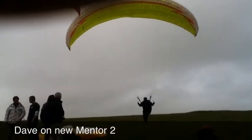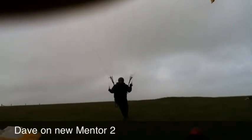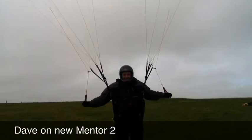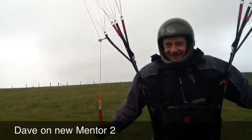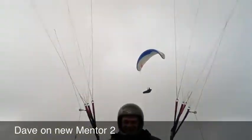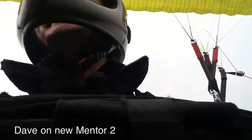Let's just see what he thinks of his new glide. Yeah. What do you think of your new wing then? I love it. Do you? Yeah, shame about the colour. I was going to say, it looks fat in that wing actually. It's not green. Are you happy with it? I'm very happy with it, Robin. That's the main thing. Yeah.